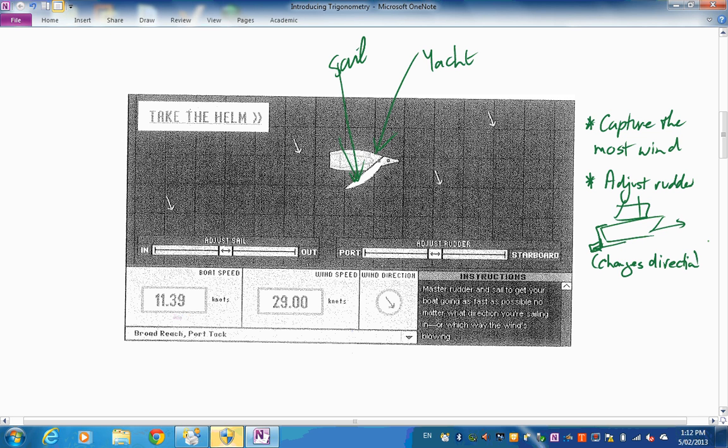Okay, so you have these two controls. Come back over here, adjust the sail, adjust the rudder. So you can play with that. So what you need to do is toggle these with your mouse. So you can put the sail right out or in. You can adjust the rudder, and between the two, they will change the direction of the boat. Now I've got a hint for you. Move each one slowly.